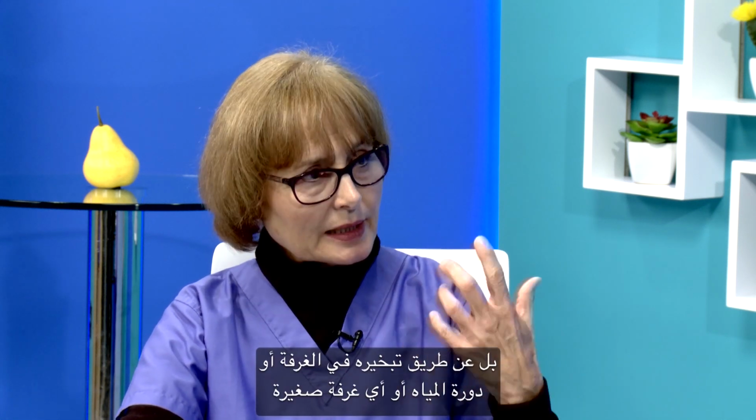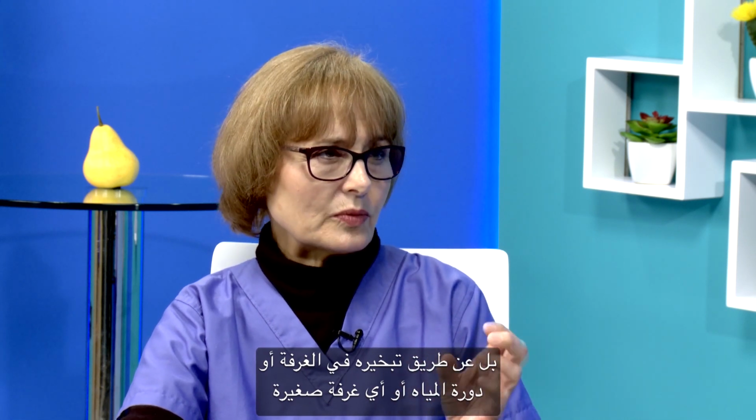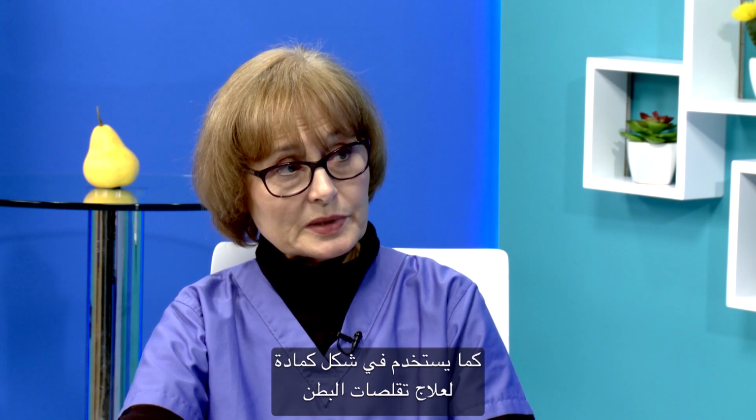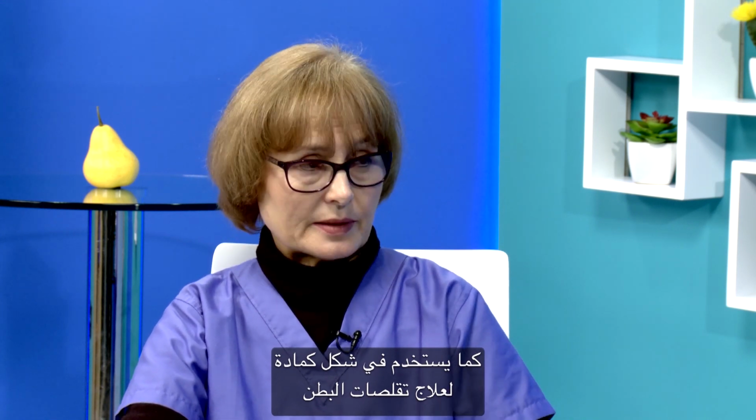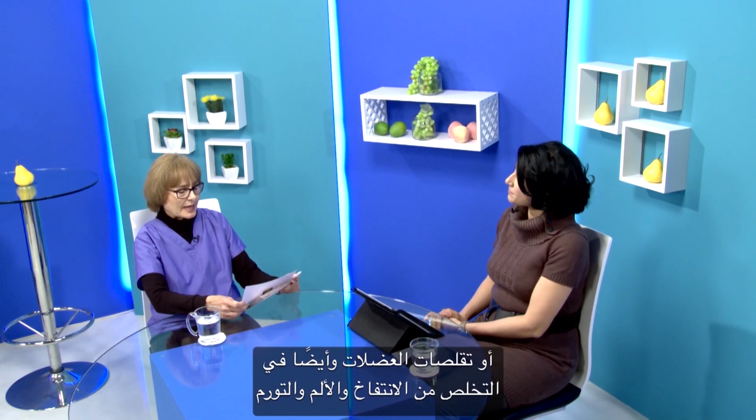It also helps asthma in children and relieves the symptoms of a cold. How it does that is we use it as a vapor bath. In other words, not directly inhaling it, but having it in the room as a steam, like in the bathroom or a small room. They can breathe in the vapor, and it actually helps asthma. You can also use it as a fomentation for cramps, abdominal cramps, even muscle cramps, and gas pains and swellings.